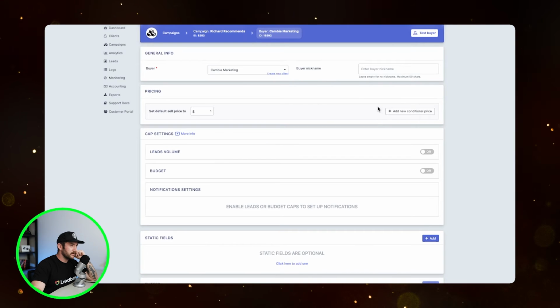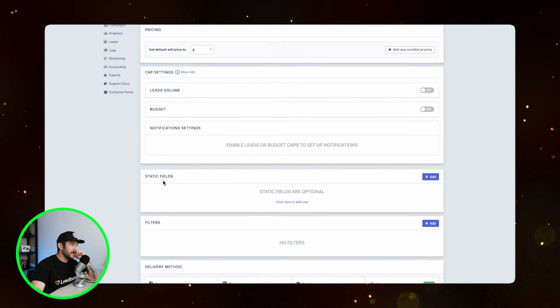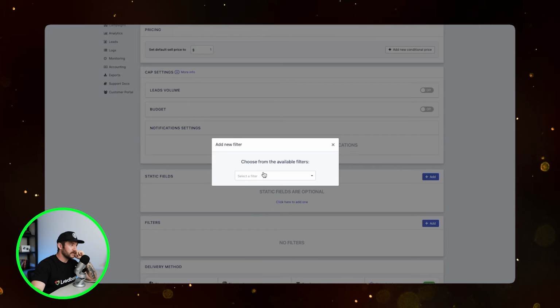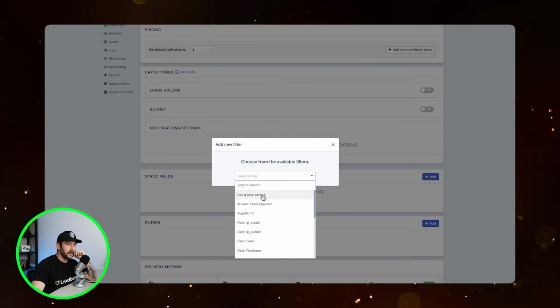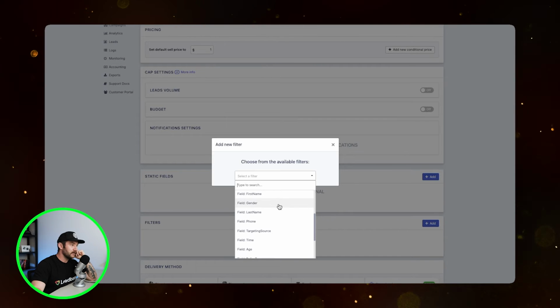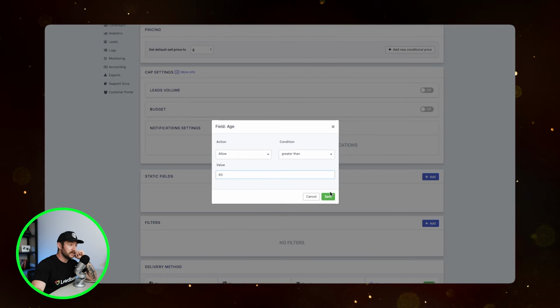This would be, let me see here, additional price, campaign marketing. See, I'm kind of the dum-dum here, and the other Ryan is good at this tech stuff. But essentially, what I would have is filters here. So I could have a filter for day and hour parting. I could send leads to them, say they wanted leads from 9 to 5. I could go age. Age is greater than, say they want people over the age of 60, right?